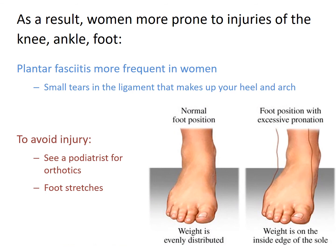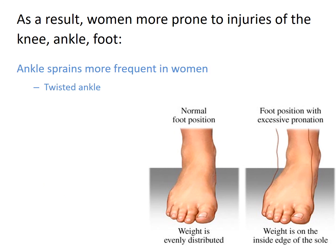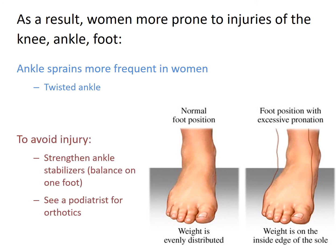So if you're concerned about that, you could see a podiatrist. They might offer orthotics to help stabilize the foot and ankle. There's also foot stretches that have proven effective against plantar fasciitis. Also, women experience more ankle sprains, twisted ankles, and to avoid that, there are exercises to strengthen stabilizer muscles.